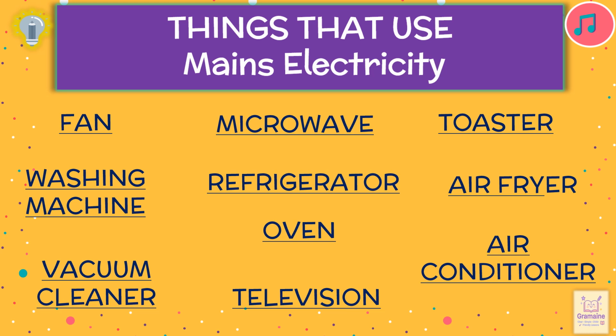Let's read together. Fan, microwave, toaster, washing machine, refrigerator, air fryer, vacuum cleaner, oven, air conditioner, television.